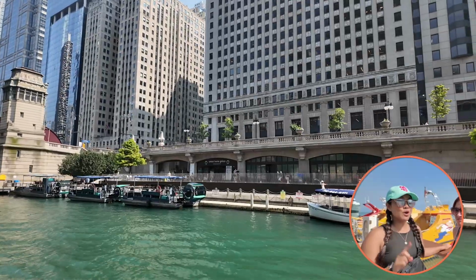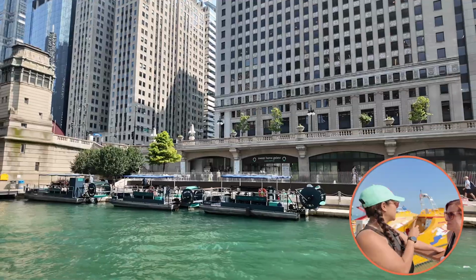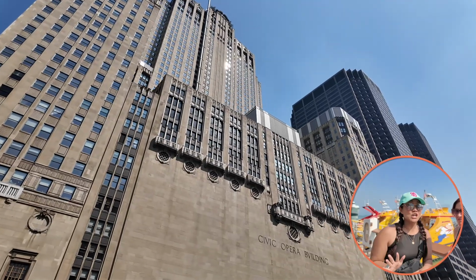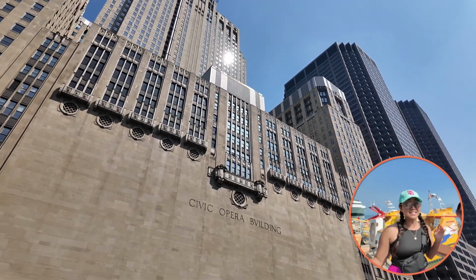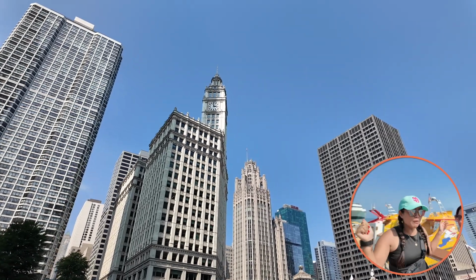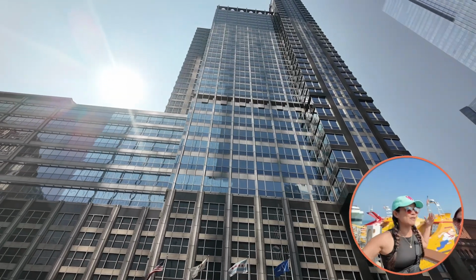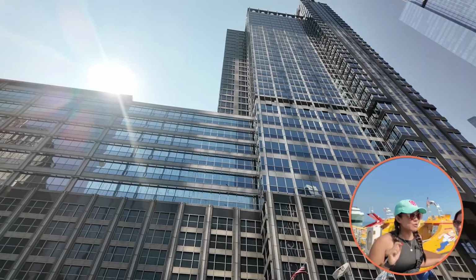So we've done the shoreline boat tour, the architectural boat tour, and we just did the Seadog one. The difference is if you're really into architecture and getting more information on the history of all the buildings, then I recommend Shoreline. But if you just want jokes and hilarity ensuing and the fun speedboat part and the wind in your face and just enjoying a Chicago summer, then Seadog is the way to go.